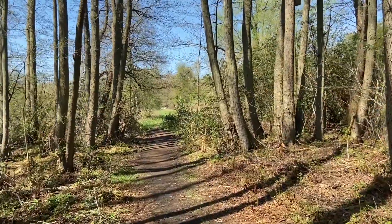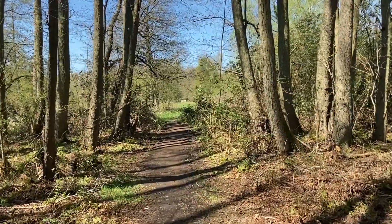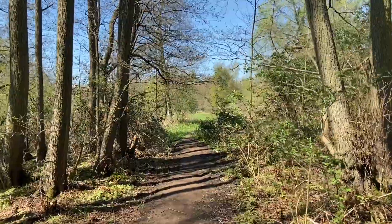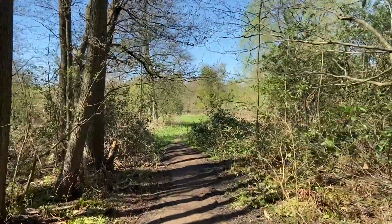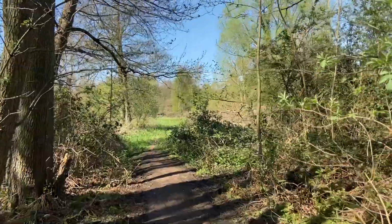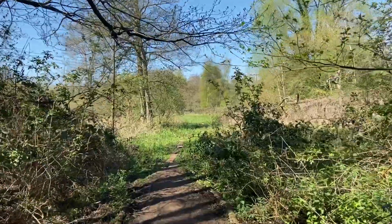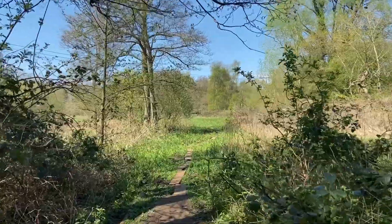If you're into walking and you fancy a bit of a longer walk than a stroll through the woods, I did actually put that video up about a week ago, 10 miles from Hellington Corner, which is not far from here, and it does actually come through these woods. So check that out if you fancy that. And we're now going to head on towards the Valley Marsh.